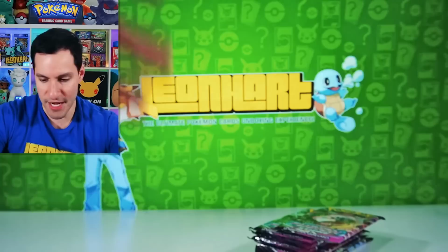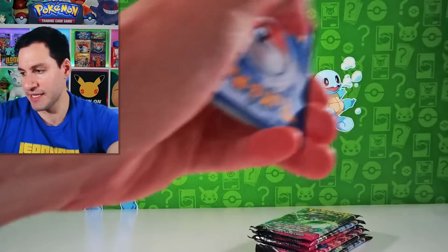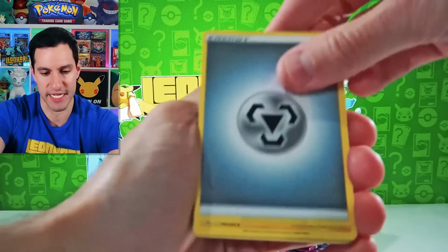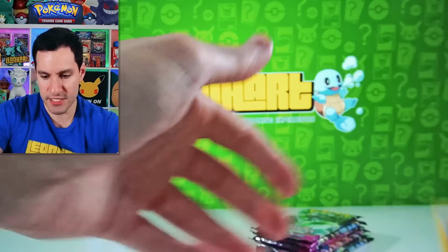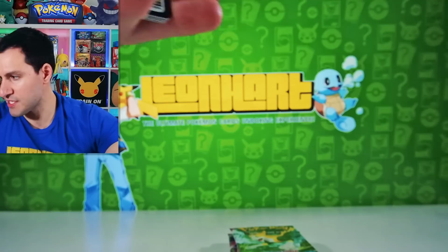Rotom, another Melmetal holographic card. We've only pulled, I guess, the Gengar VMAX and Dancer, and the full art Michael Bolton V. Those would be the only good cards that we have pulled, if you want to say that. But this being a booster box, with these final packs, I really am expecting something good. So let's see.